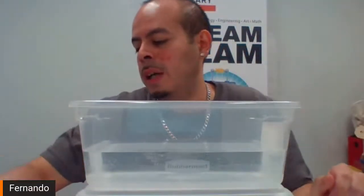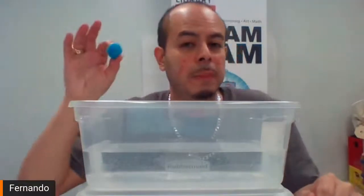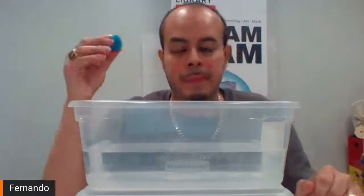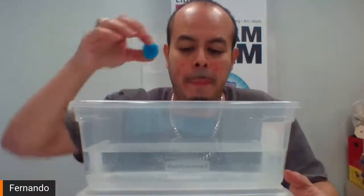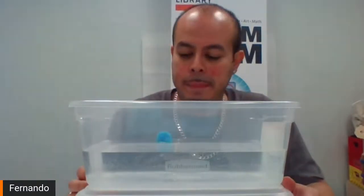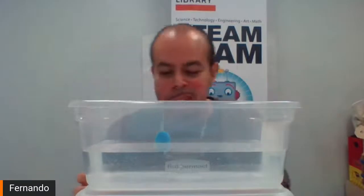And next up, how about the blue pom-pom? Is it going to float or is it going to sink? What do you think out there? Float or sink? Definitely floating. Barely even went into the water.